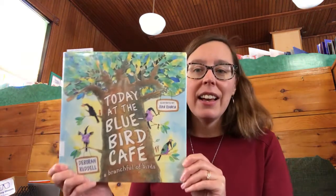Okay, so we are going to start our bird theme stories today with a poem about a bird. And we have a great book of bird poems called Today at the Bluebird Cafe. It's poems by Deborah Rudell and illustrated by Joan Rankin. So all different kinds of birds represented here, but I thought I would read a poem about one of my favorite birds, and it's pretty common everywhere in the United States, and that is the robin. And I'm going to read you this poem, There's a Robin in My Bathroom.